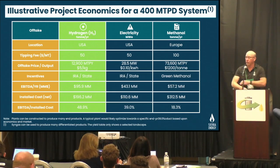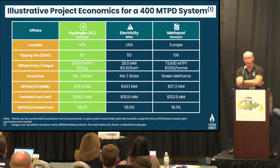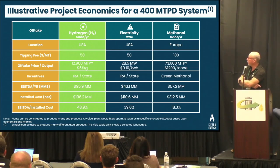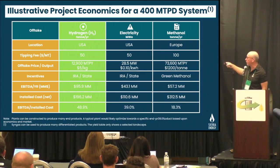This is just sort of a project economics, just to give people some examples at 400 metric tons per day, which seems to be a really common request lately in that sort of scale. We can go smaller or larger, but that just seems to be the most common request. And it shows that based on hydrogen, electricity, or methanol, and for most folks, these are specific examples. No name, but these are specific examples we're working with.